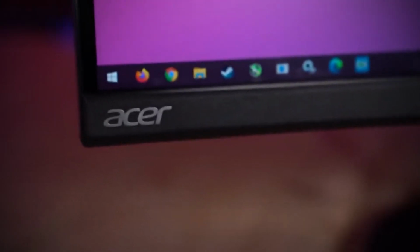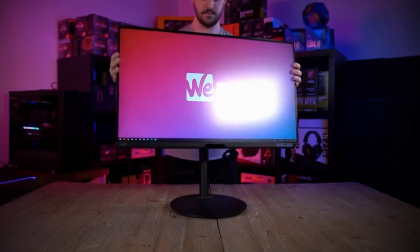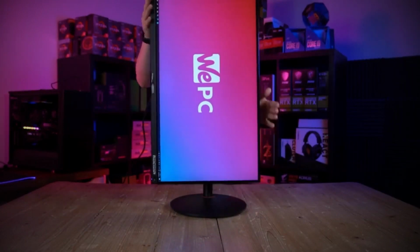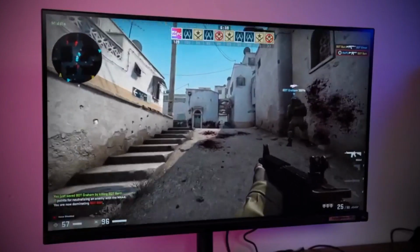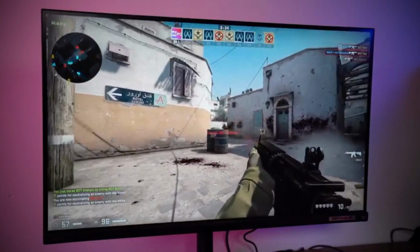It handles reflections well and gets fairly bright, but it may struggle to resist harsh glare, so it's not the ideal choice for really bright environments. It is one of the first monitors to support HDMI 2.1. It features a 144Hz maximum refresh rate, excellent response times, and VRR compatibility, resulting in an amazingly smooth and practically tear-free gaming experience.